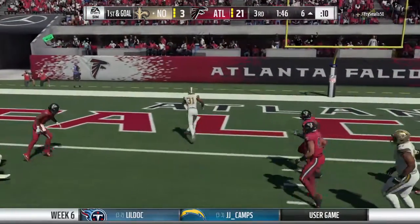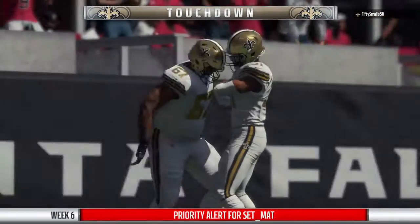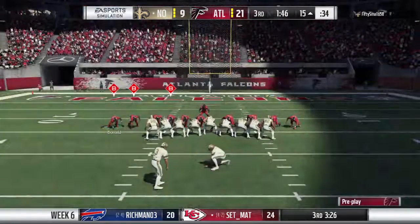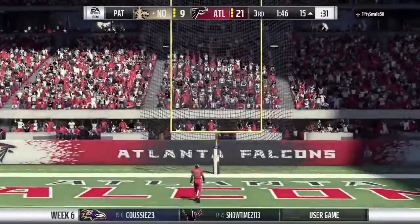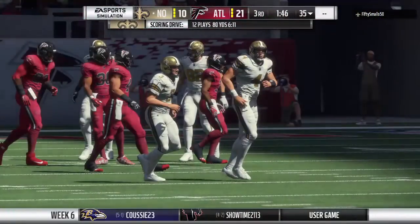Now an Eastern Michigan man, Darius Jackson, on the carry, and he'll take it into the end zone for the Saints touchdown. A great effort there, his second touchdown on the season. And the Saints get a bit closer. It's up and good, and the lead is down now at 11. It's 21-10.